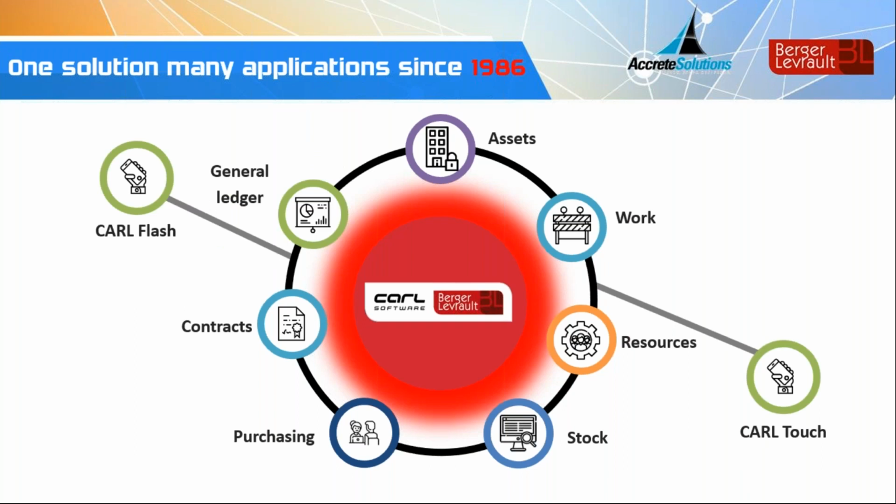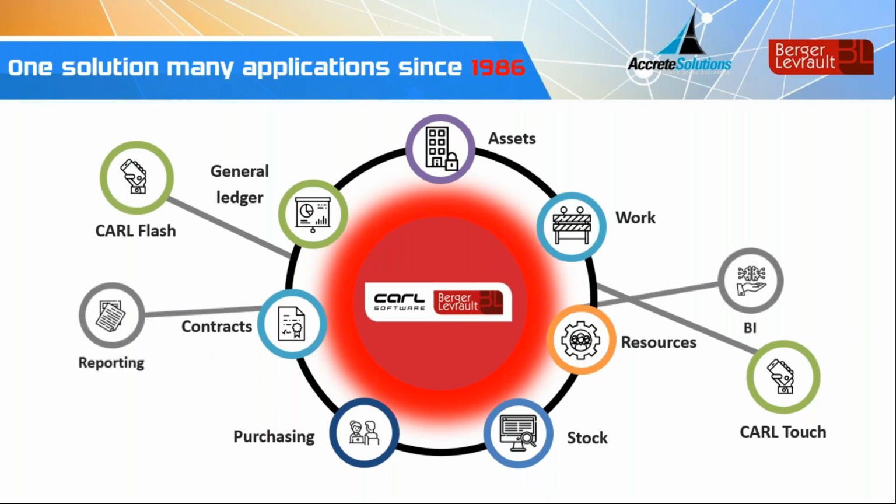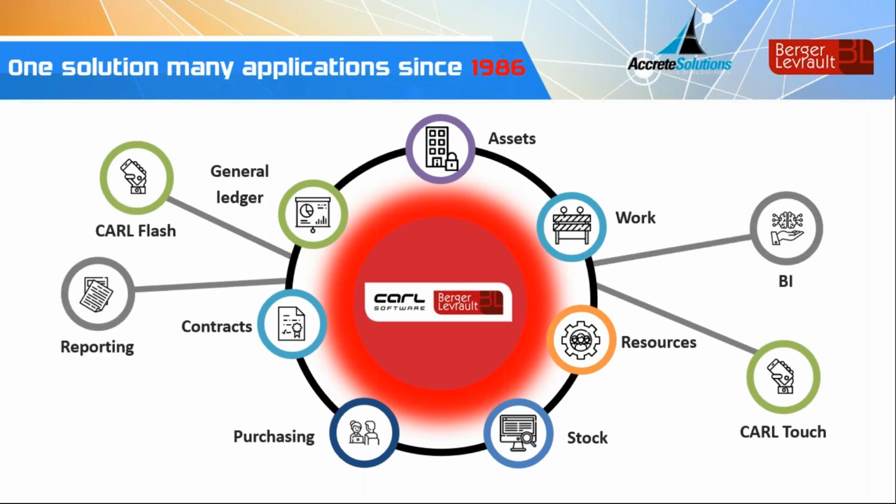We have two mobility solutions. Top left, CALL Flash, is for requesters, anybody that's not in maintenance, so a production line manager, a citizen, a nurse, or a doctor that wants to make a request for something to be done. Bottom right, CALL Touch, is for technicians and stock keepers. Let them report on all their work using a smartphone or a tablet.